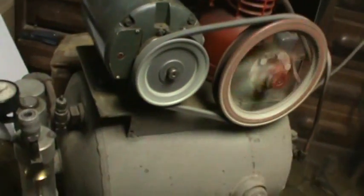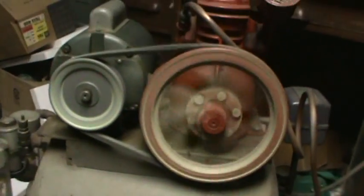It's quiet. I don't know if it's making any air. Probably got a valve open or something too. I hear air hissing. I think it's a drain on the bottom of the tank. There you go. That is cool, if it makes air. It is. That's really quiet, huh? Yeah.